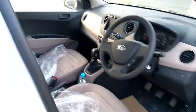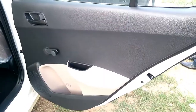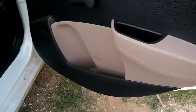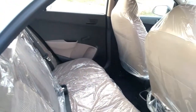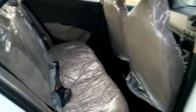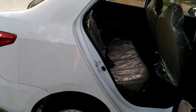As you step inside, you are greeted by the dual-tone color theme. The base trim comes bereft of an audio system. Rest of the lineup gets a 2-DIN integrated radio with MP3 player, 2 speakers each in front and rear, auxiliary port, USB ports, Bluetooth connectivity, steering-mounted controls for audio and Bluetooth, and 1 GB internal memory.